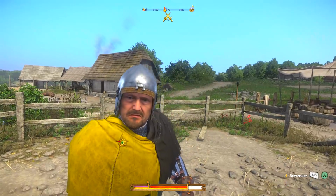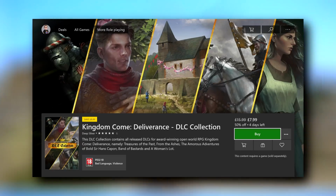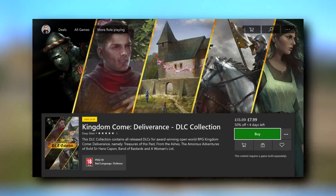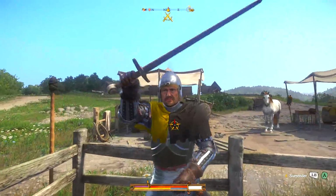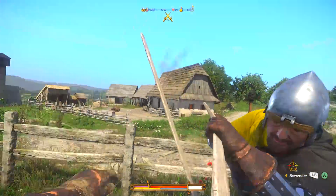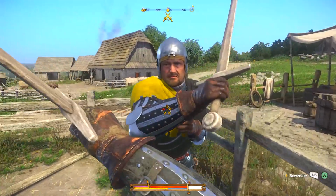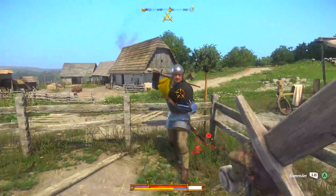Now, the Woman's Lot DLC only came out recently, and you can currently get this for $7.99. So let's say you got Kingdom Come Deliverance on Game Pass for your £10 a month subscription. If you have both PC and Xbox, you can get the entire DLC collection and just be able to play it for $7.99. I think that is a great offer.